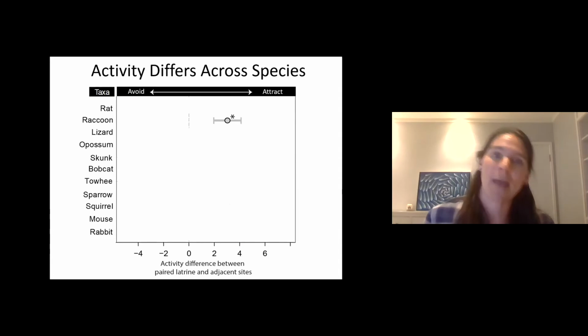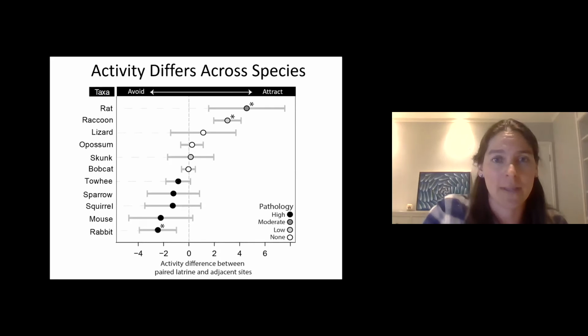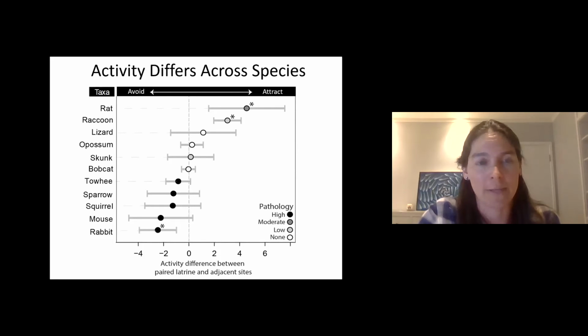And when we start mapping out the activity differences across species, we can start with raccoons, which are a good sanity check. Looking at the activity difference between latrines and adjacent sites, we see that raccoons are more abundant at latrines. They're showing attraction, which is exactly what we expect. They are the ones making these sites. And we can go through and do this for all the rest of the species in our community.